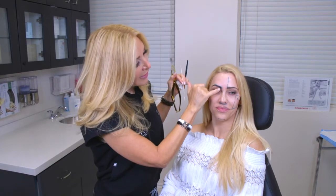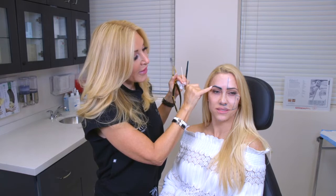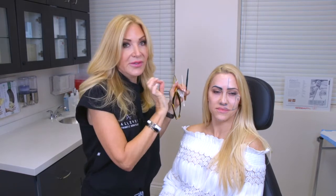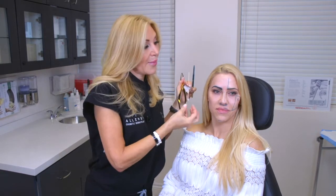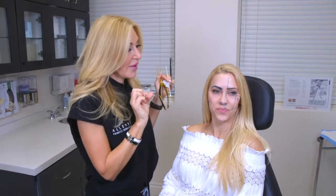But when you see it a little lower, a little higher, and stopping a little bit earlier, that is the correct proportion for her, and that makes the eye pop more. Everything is about how we make every little piece a little better.